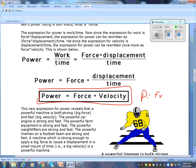Now, you don't see that very often. They use it in the book examples. You go right ahead and use it if you want. It's useful at times, but it's just another derivation.